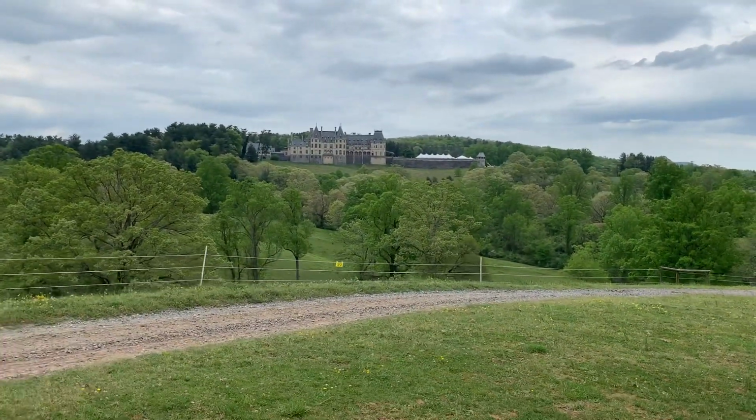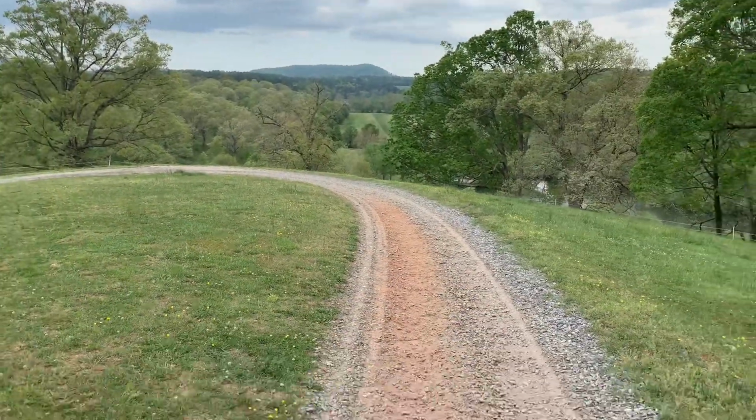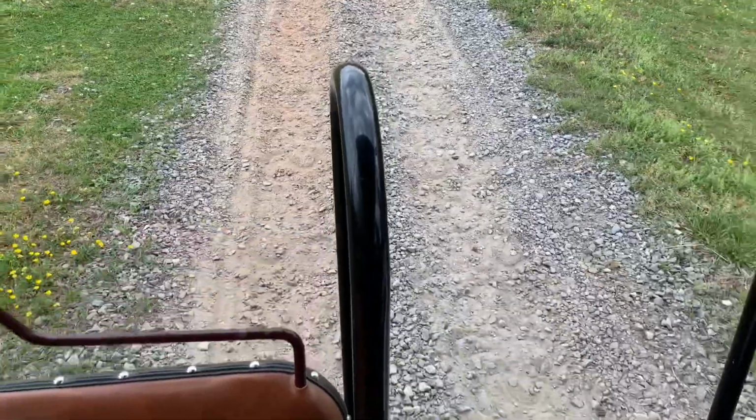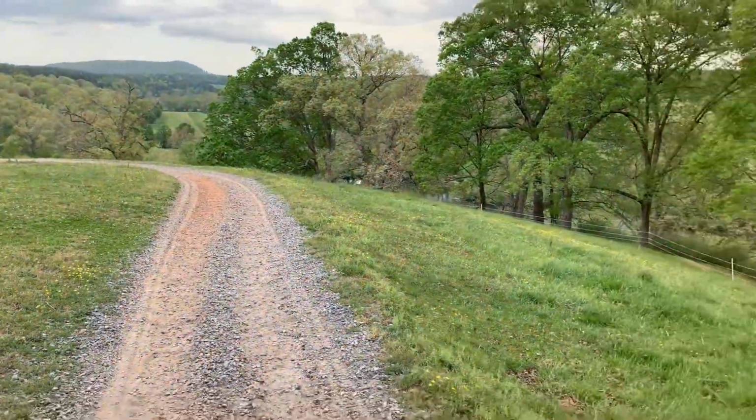Yeah, I want to say it wasn't used for horses much longer than probably up to 1916, maybe even a couple years. That's one of George's big things.